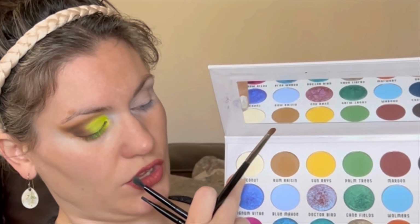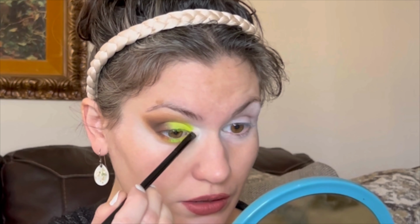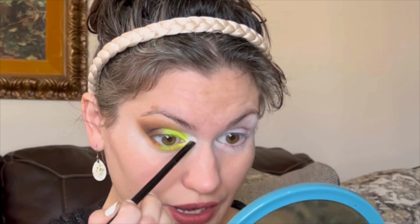Now let's quickly grab the inner corner highlight. So I have Tropicolor from Sydney Grace. There's a shadow in here called Coconut, and it's marvelous. Placing Coconut right here. Bright white inner corner highlight. This is so striking. I'm loving these colors together.